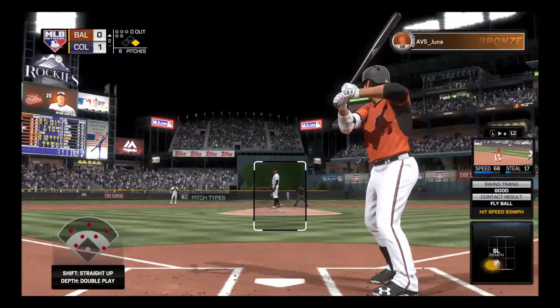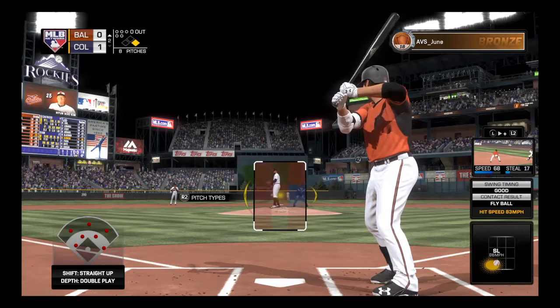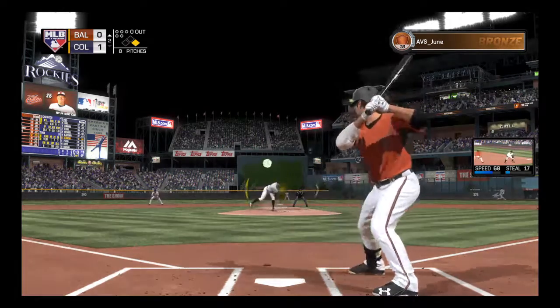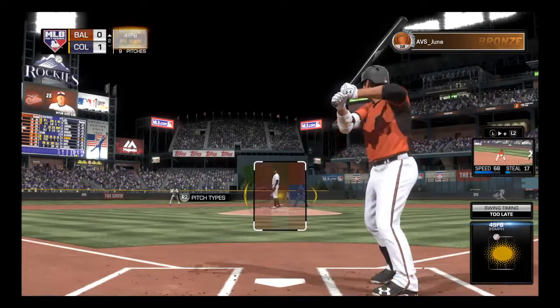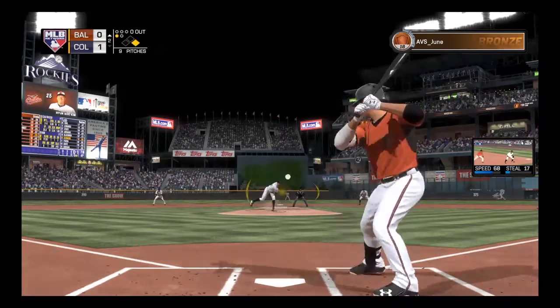So stepping in, Hyun-Soo Kim. He's hitting in the 270s on the season coming into this one. From the stretch, here's the pitch. Swung on and missed, outclassed by that fastball for a strike. He's ready. Here's the 0-1.